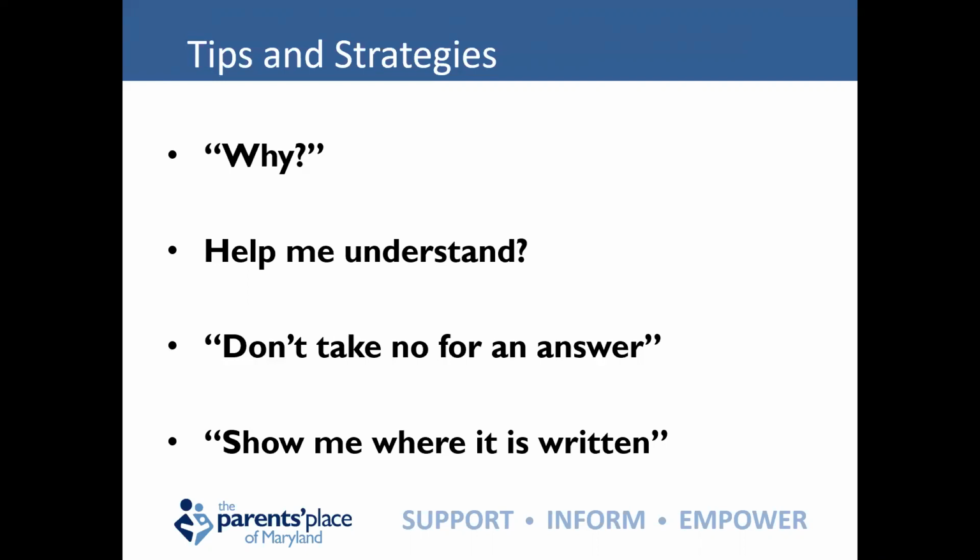Another tip that I've always found to be very helpful is, can you show me where that's written? Because sometimes people can do their best to explain it to you, but sometimes it may not be jiving. I don't know, maybe I haven't had enough coffee that day or what. But really, can you show me where that's written?